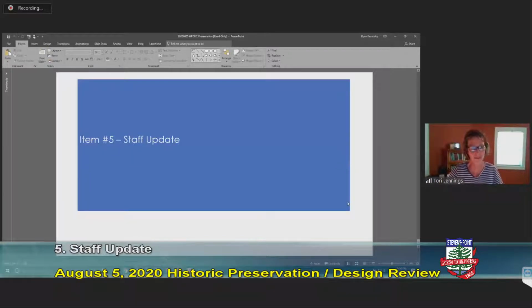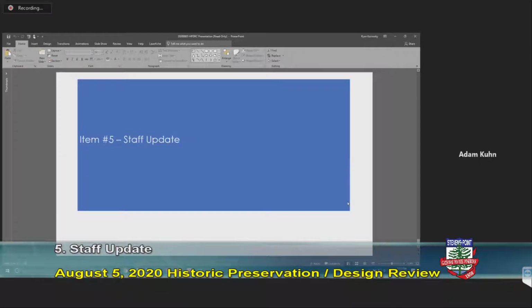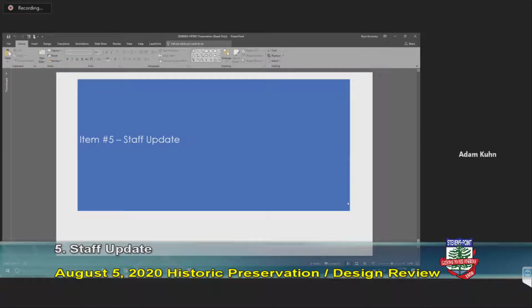Staff update. Take it away. Nothing substantial to report. The trash canvas project is well underway, and the majority of those trash bins and planters have actually been painted. So if you haven't had a chance to walk downtown and socially distance from other downtown folks, go check those out. It's definitely a nice addition to our downtown. It has a lot of color, something that I think is well received in general.